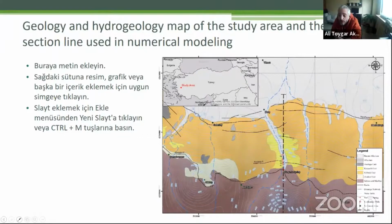This metamorphic part you can see in the figure as the brown colored part. In the north side of the metamorphics, Neogene aged Göbekli, Kurşunlu, and Acıdere units, which are made up of granular alluvial fan deposits including poorly cemented clay layers, have very low permeability, and so they form the cap rocks of the geothermal system here.